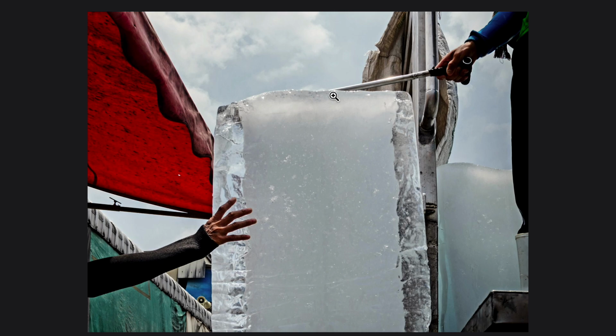If you had just had the one hand, yeah, it would probably have been a good frame. But there's a visual tension that arises as a result of having both hands in the frame. And that's the moment that you're looking for.